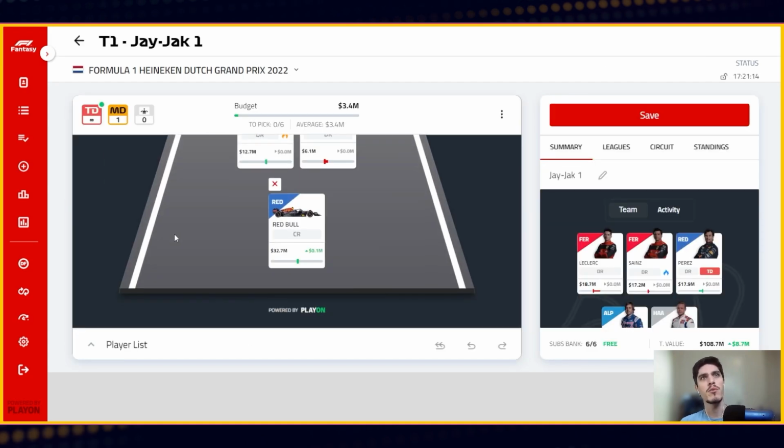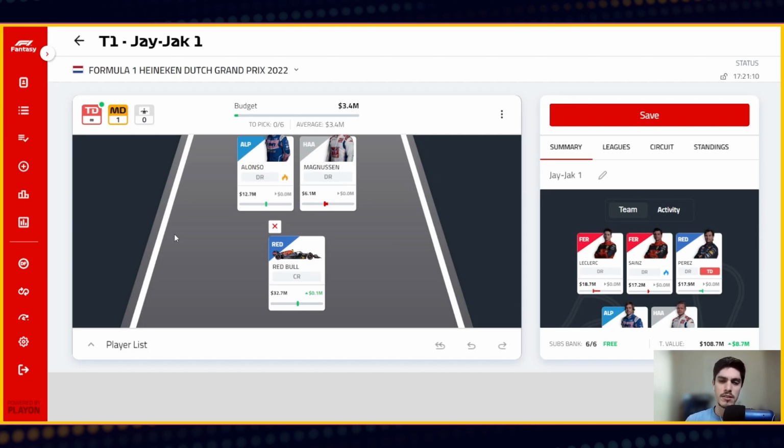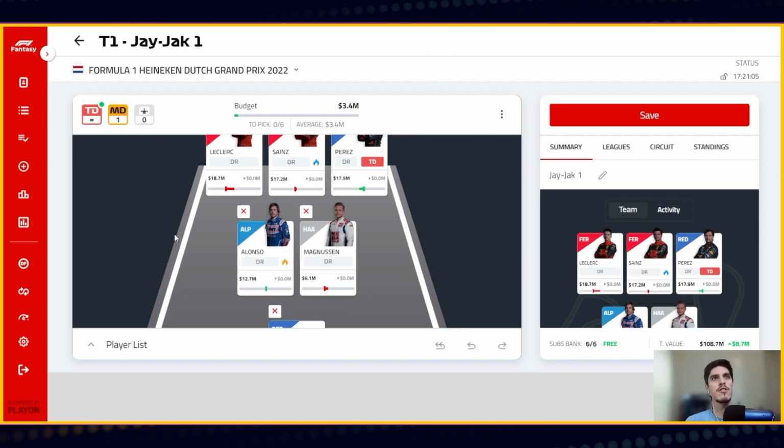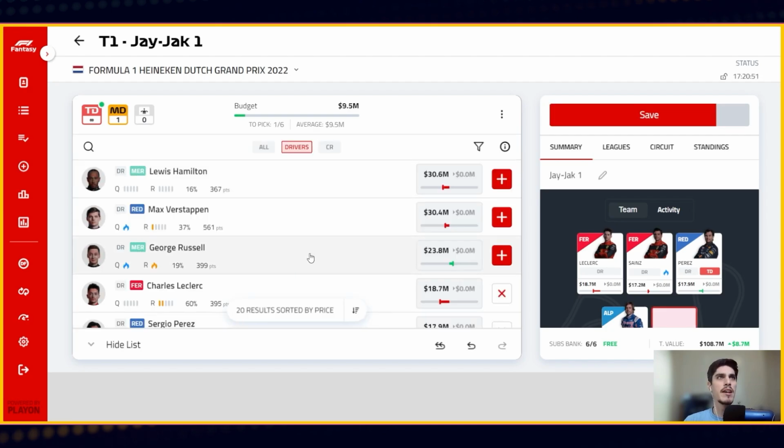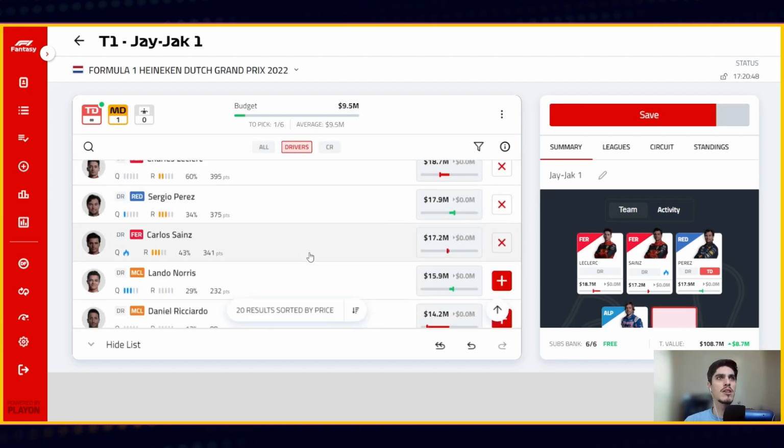I feel like Red Bull is still worth keeping, because even though Ferrari might have the power streak, is it going to finish 1-2? I'm going to wait till FP3 is finished for that sort of decision. And I want to hedge my bets with Leclerc and Sainz, but I want to get in on that. Maybe I will drop Magnussen, and let's see if we can get in Ocon.